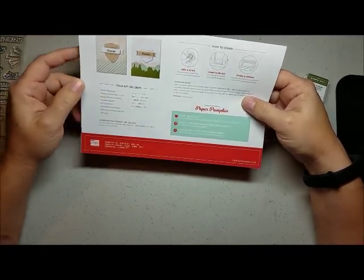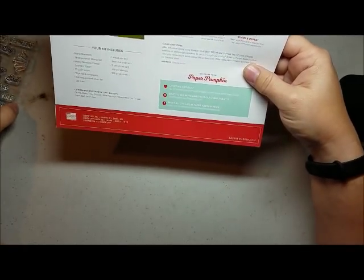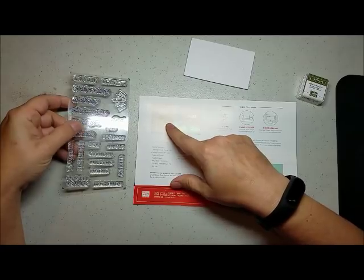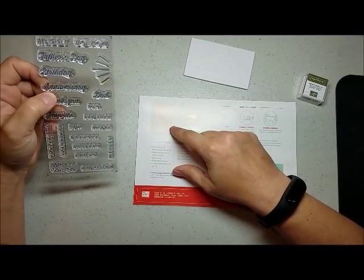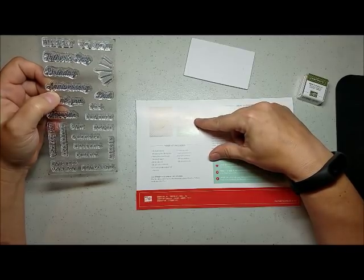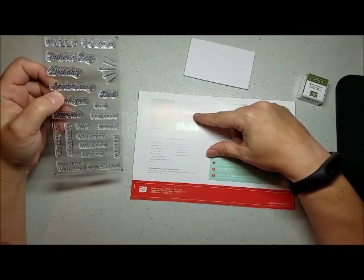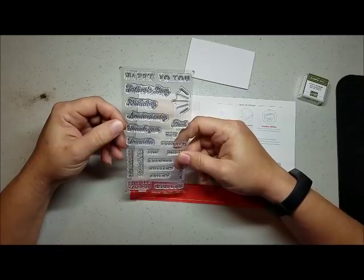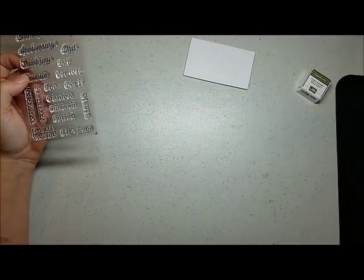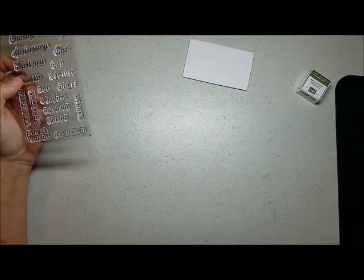All right, so I'm going to go away and get organized. It does look like with all of these sentiments I'm seeing here on the samples that you have all sorts of ways of making various phrases. This is showing you are my favorite adventure. So there you have it. I will get organized and come back to create. Stay tuned.